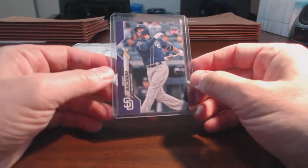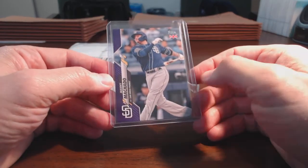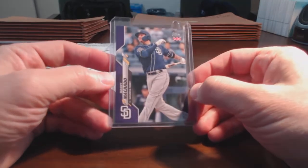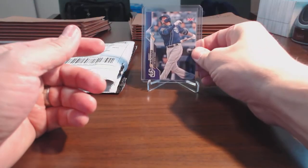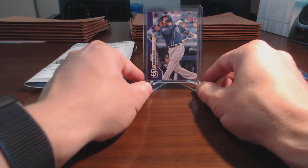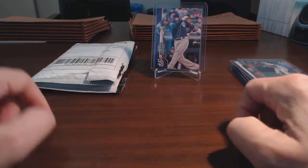And then the other one that I mentioned in one of my previous videos, the UK versions of the 2020 Topps flagship product. This is the purple. The purple is numbered out of 50. So a really cool card there. It completes my rainbow except for the 1 of 1. So if anybody ever sees that 1 of 1, let me know.